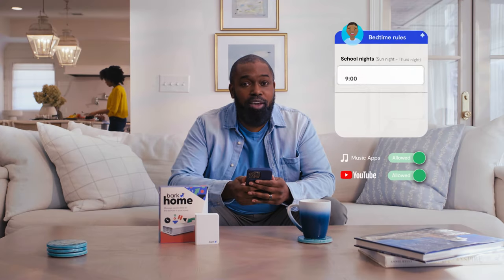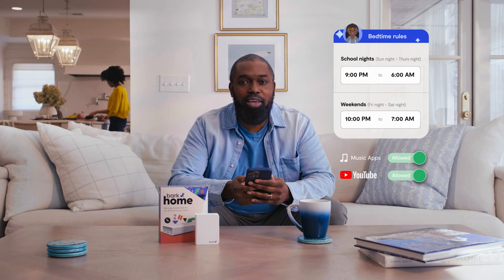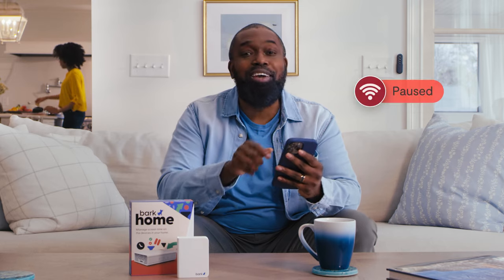Bark lets you manage what your kid can access on the internet and when, helping you set healthy boundaries whether they're at home or on the go. Different times of day call for different rules. You can even make different schedules for each child and every device. And when things get hectic, you can pause your kid's internet anytime so they can take a breather. Who knows, you might even want to join them.